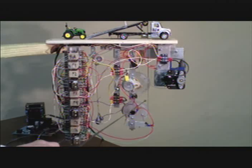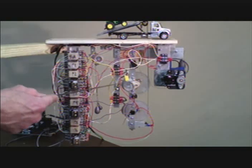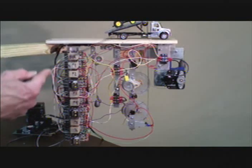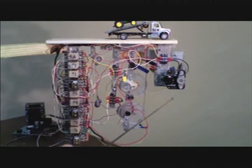Everything is done with micro switches, relays. As you can see down here, I actually have little sinkers on a string. That string is tied, goes up through here, around that pulley, and way up through here to pull the bed down. I couldn't rely on gravity. Okay, now everything is reversing. Everything gets to the top, starts another timer. This turns.